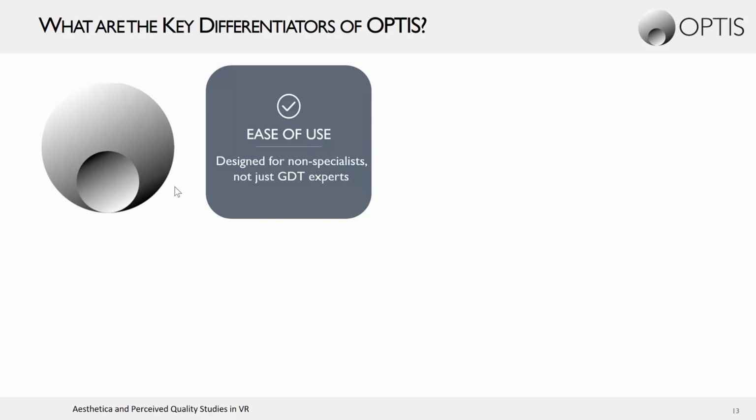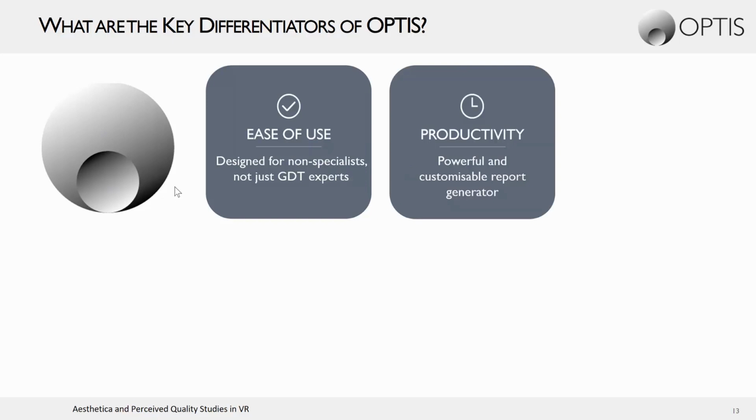But the key differentiators really with our product, I'd like to go through now. Number one is really the ease of use. The number one thing that our customers tell us is that our product is very simple to use, and it doesn't have to be used by specialist GD&T experts or tolerancing experts. The product is quite simple to use, and often, particularly in the early stages of the process, it can be used by engineers or designers who have no knowledge of tolerancing. And we can train them on exactly how much information they need about tolerancing to use our product. But they don't have to be hardcore DVA engineers to use the product.